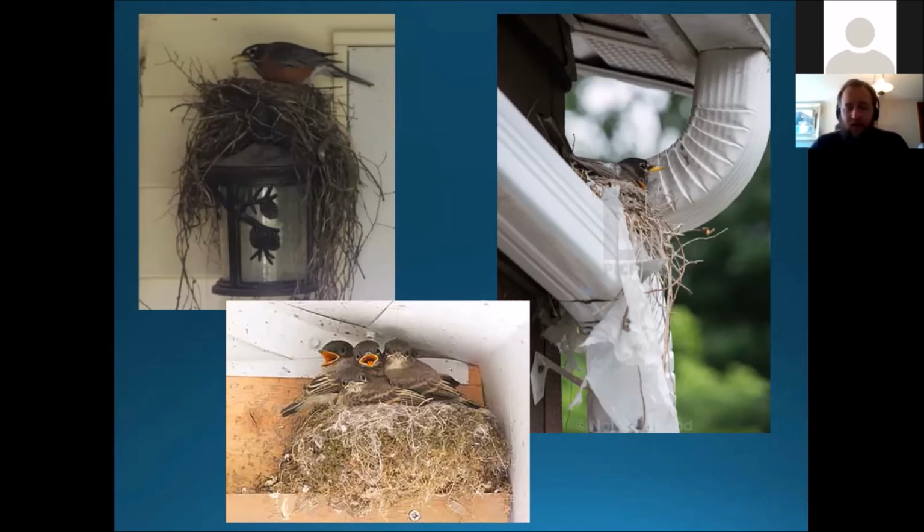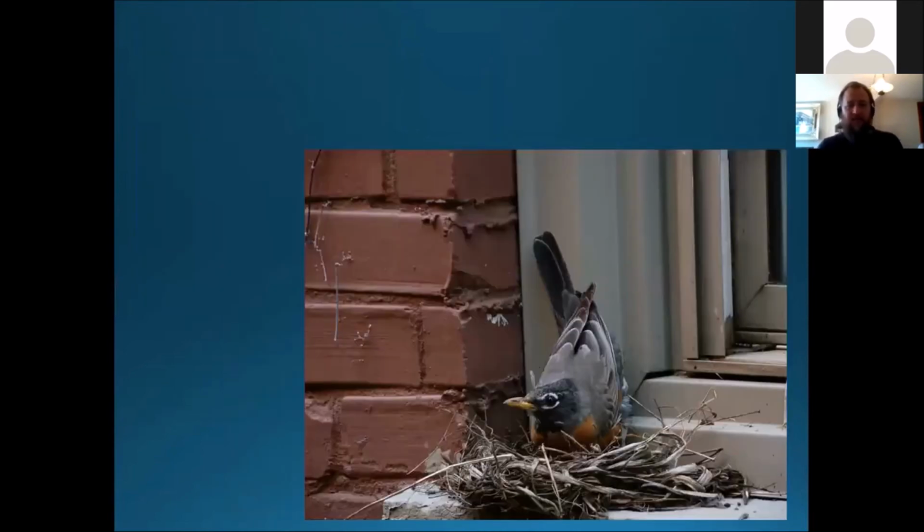At the Riverside Park branch, there have been some robins nesting just outside of the doors, so you can kind of watch the nest from the inside of the building. They're very good at nesting around houses. And the nest building process is also pretty cool. They build the nest from the inside out.